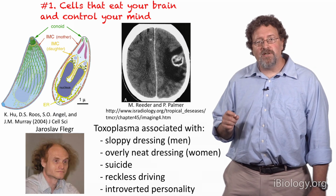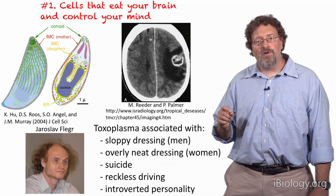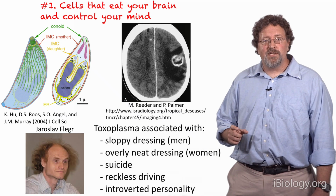So this is a case where a single cell is somehow able to get into our brains and not just eat random holes, but somehow actually control the way our mind works. And if that's not crazy, I don't know what is.